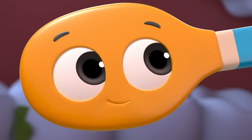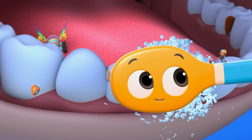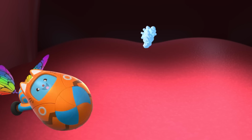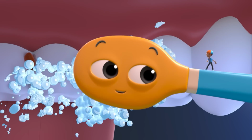Okay, now here's how to brush your teeth. Let's go to the front first. So, small circles on every tooth. Whoa-ho-ho! Okay, that's the front done. Let's go to the back now. We turned, we flipped. Little circles round and round.